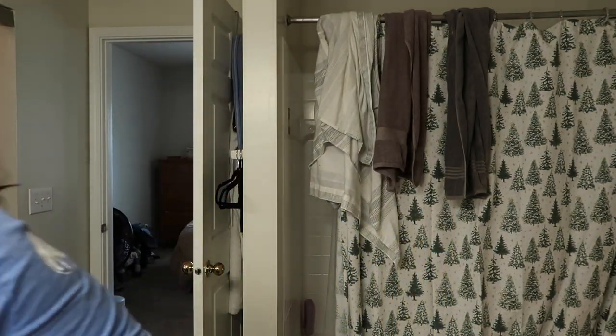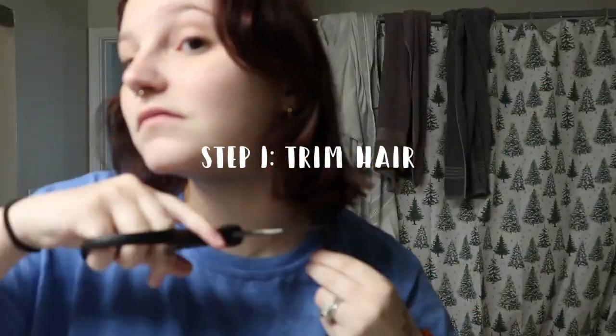Okay, ignore the fact that I still have a Christmas tree shower curtain up. It's fine. I'm also using kitchen scissors to cut my hair because that's what I have. So that's what we're doing. Hair's been chopped off. By chopped off, I mean not really cut that much at all.